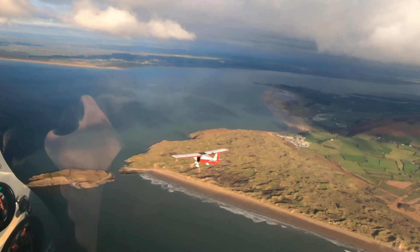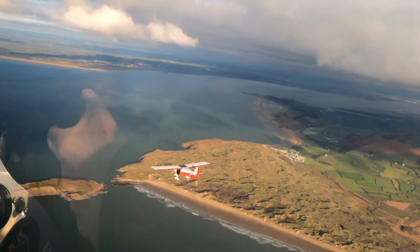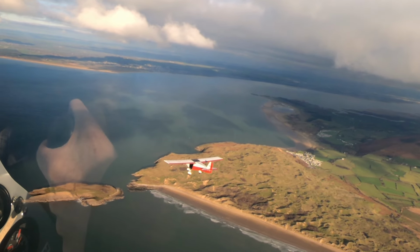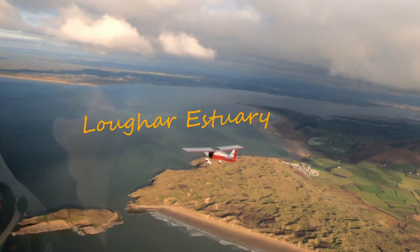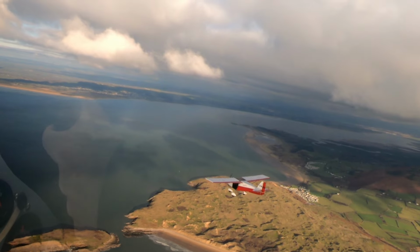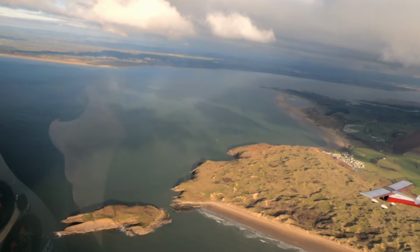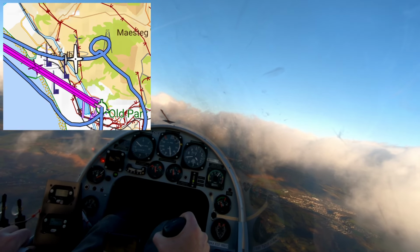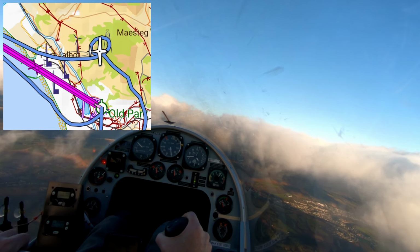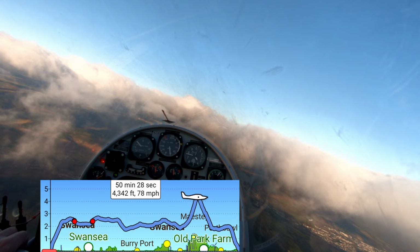Just see the shadow on the cloud there. So once I got back towards Port Talbot there, could see a gap in the clouds, and before going in I thought, I just want to go up on top and have a look around. So as I say, we're almost back at Port Talbot. I saw this gap, so I did a circle round as you can see, and climbed up in that peak there as you can see.